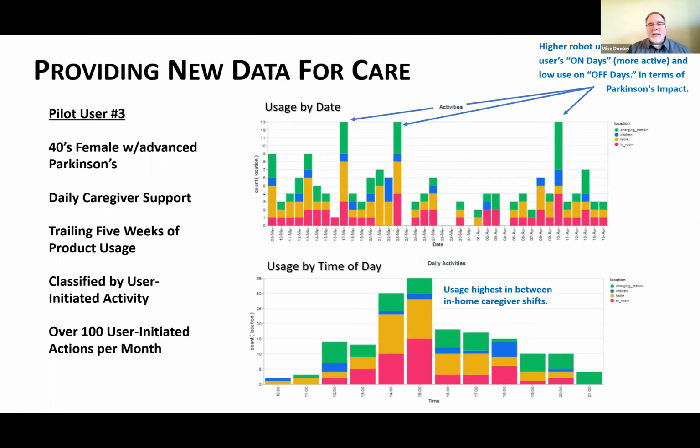So this is one of the things that I won't say it was surprising, but it was really encouraging when we were looking at the data. One of the people that we placed the pilot robot with was a woman in her 40s with advanced stage Parkinson's. And this re-echoed a couple of things that we had already learned, plus taught us some more. One is, I would say 90% of the people that we work with, their condition is not flat. It's variable. So they have good days and they have bad days.